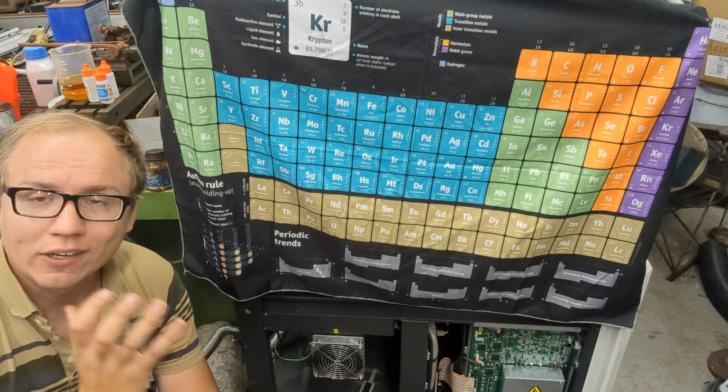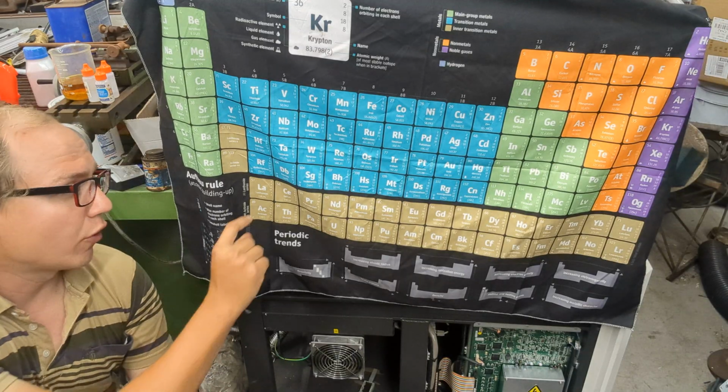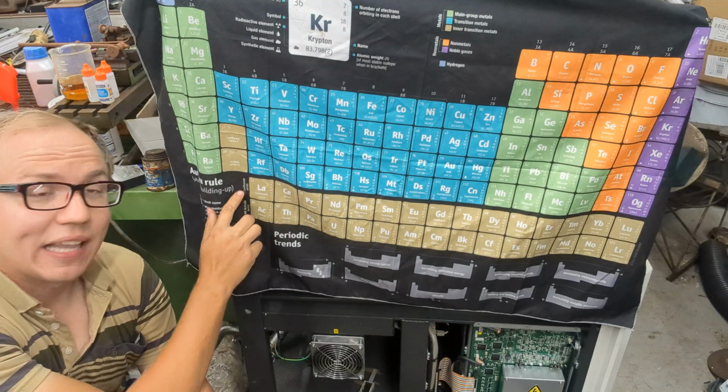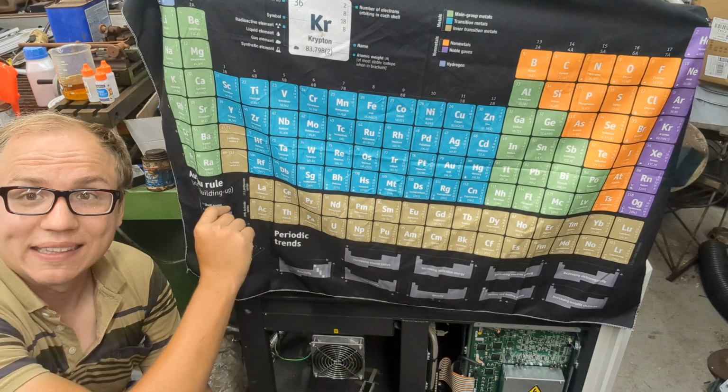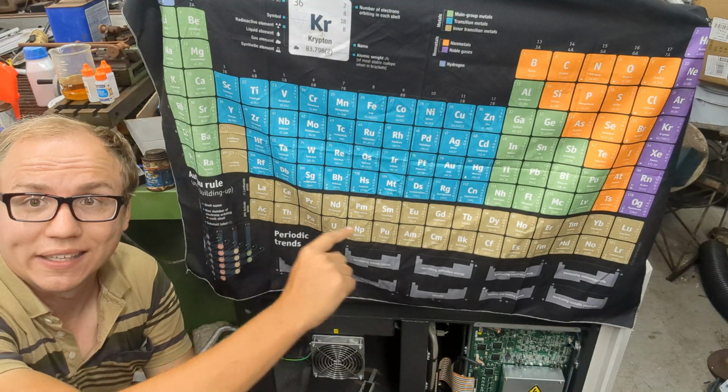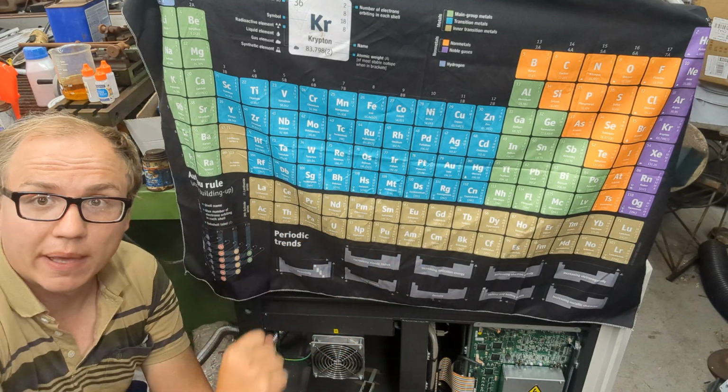Rare earth metals specifically refers to this bar down here. It is called the lanthanide series. The lanthanide series are considered the rare earth elements, the rare earth metals.